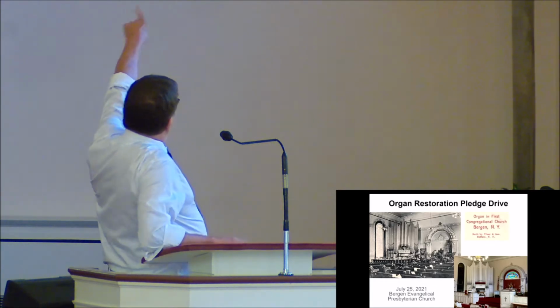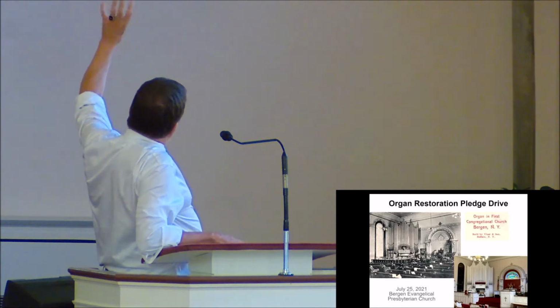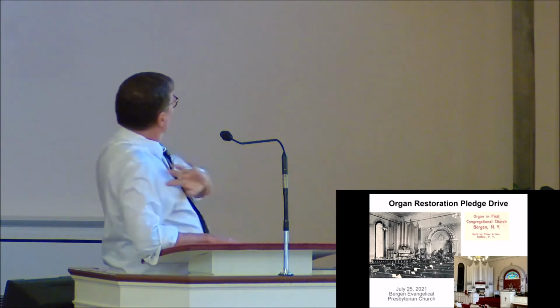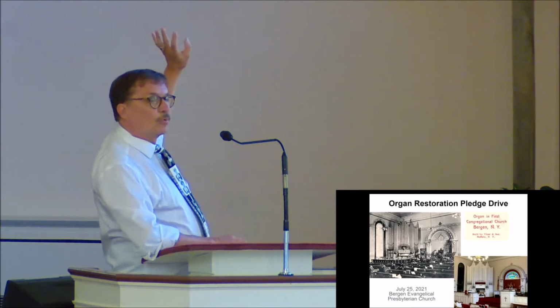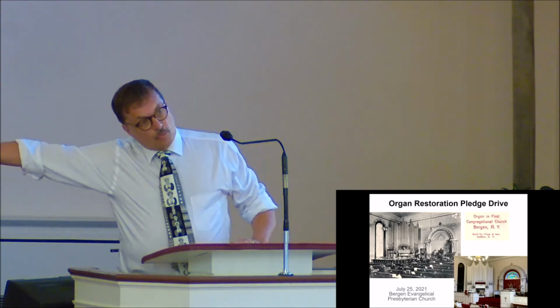You'll see there's dark trim around the windows. You'll see that there is stenciling, which is a light and dark contrast. These pews were originally dark wood. The organ was natural wood. There's beautiful quartered oak under this white paint.